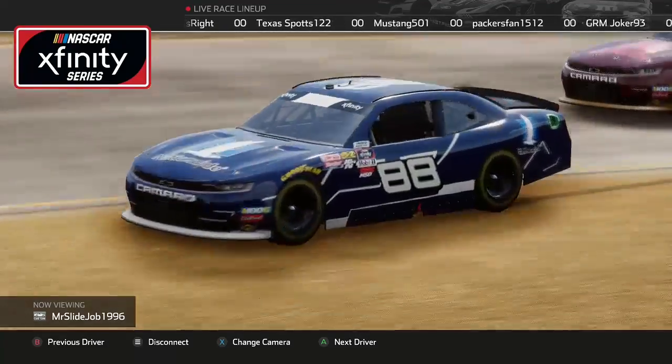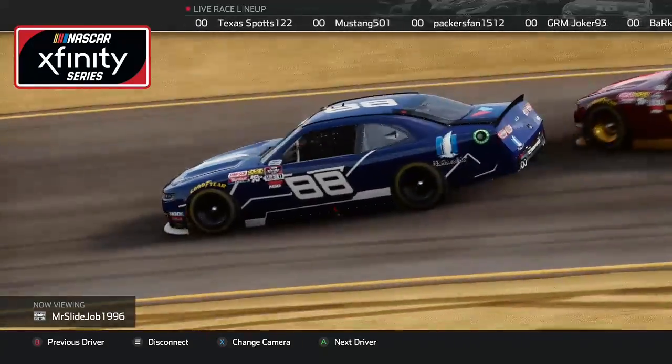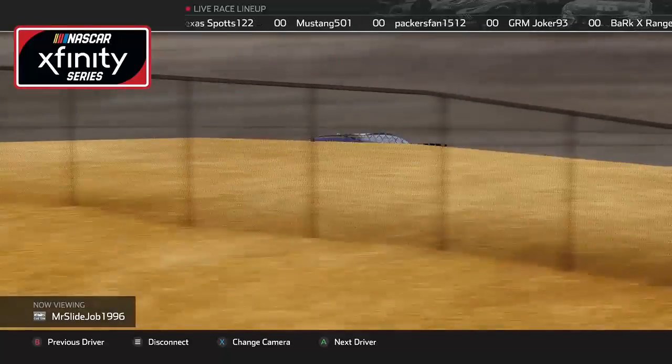standard. I'm not a big Tony Stewart fan. I probably just made a few enemies there, but Slide Job trouble.